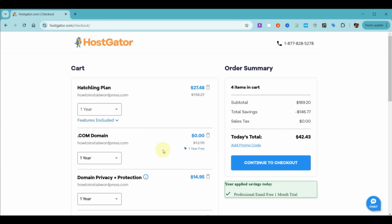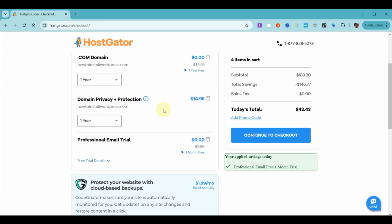Domain name is going to be free. You'll see a section on domain privacy. Domain privacy basically hides your identity or your personal contact information for people who do search results on domain names. And on the surface, this looks like a pretty good deal. For $15 a year, I'm hiding my contact information. I'm making myself private. But the reality is, on your website, it's going to have your contact information.